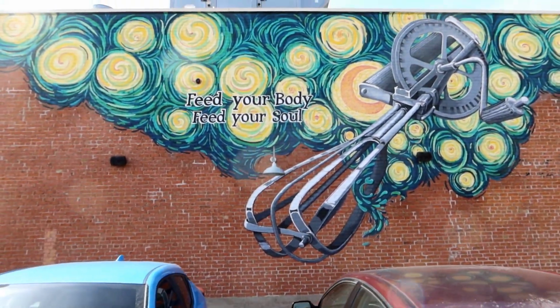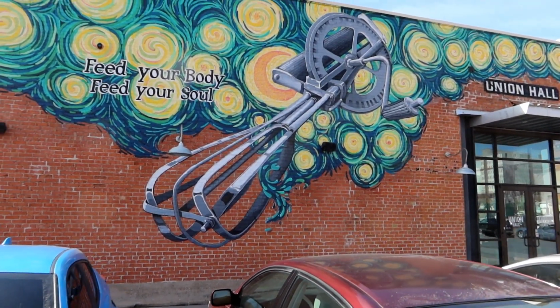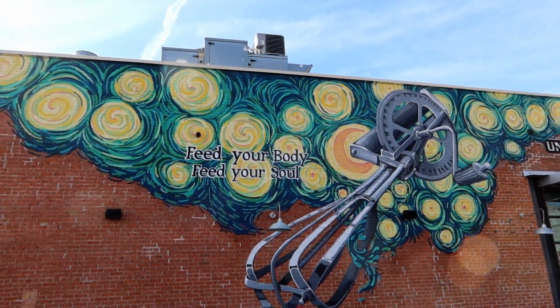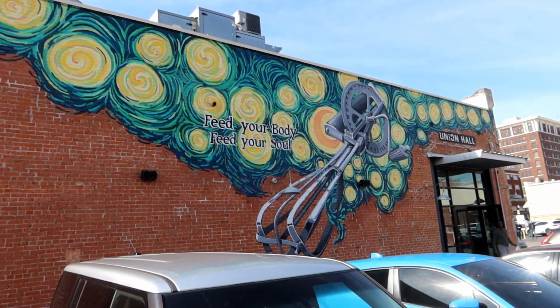Kind of reminiscent of the Starry Night one we saw a little bit ago, but this one's got a hand egg beater on the side of it. Kind of a cool little thing, right? Unfortunately, this one's a little high off the ground, so I'm probably not going to get any selfie opportunities because I am not Spider-Man and I am unable to climb this building.